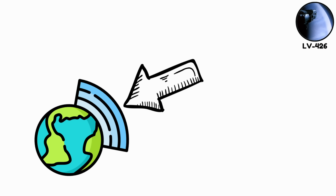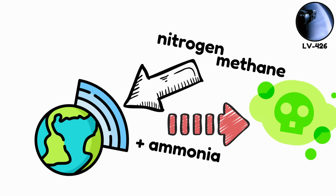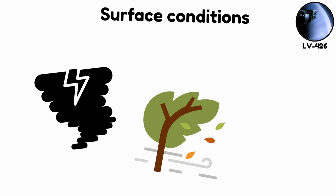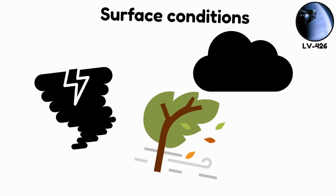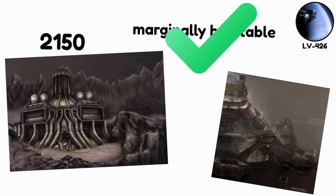The atmosphere is dense with nitrogen and methane, combined with trace amounts of ammonia, making it toxic and unbreathable. Surface conditions include violent electrical storms, hurricane-force winds, and near-constant darkness due to thick cloud cover. Terraforming efforts begin in the 2150s, utilizing atmospheric processors to make the moon marginally habitable.